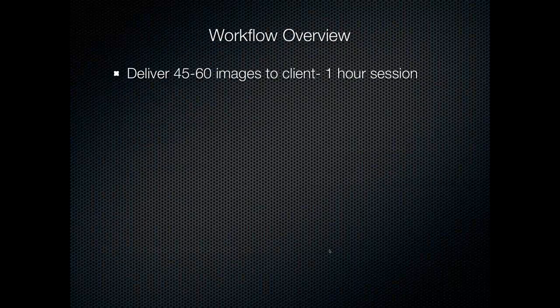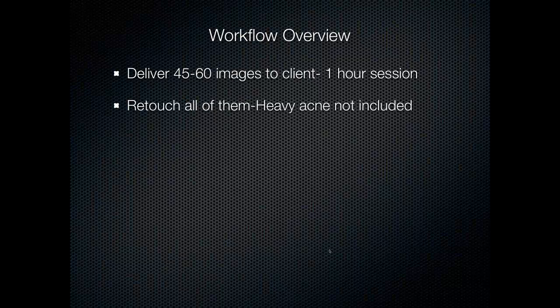So for me, for a 1-hour session, I deliver about 45 to 60 images to a client to choose from. Sometimes it's a little bit more, sometimes a little bit less, just kind of depends on the client, what they're wearing, what's going on, how they're photographing, things like that. I retouch all my photos pretty much so they're kind of print ready.